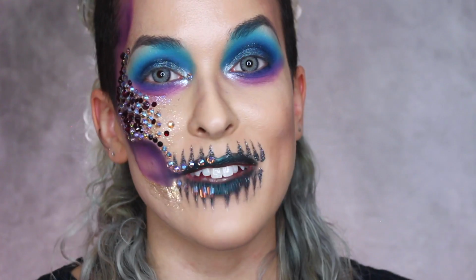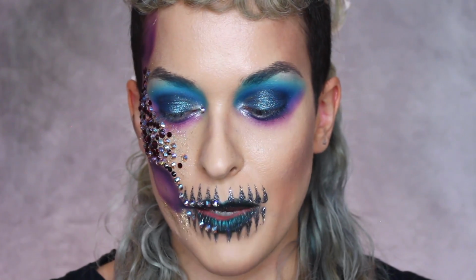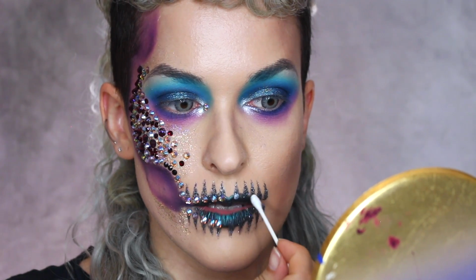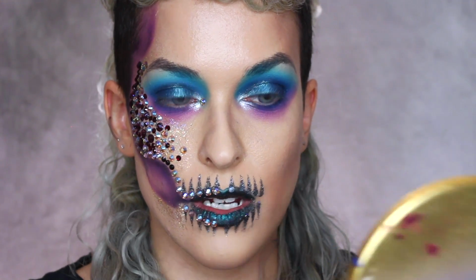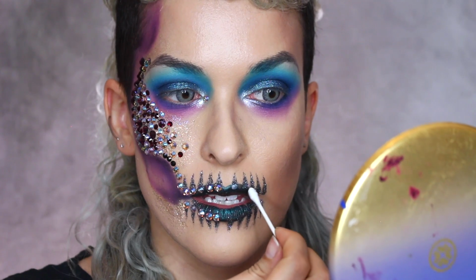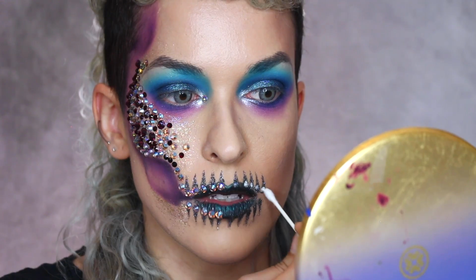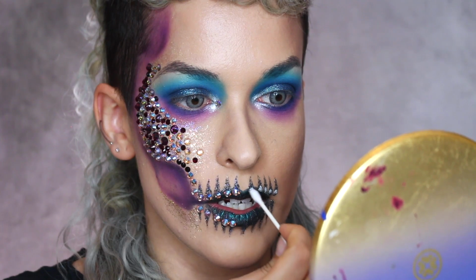Now I'm gonna start gluing the rhinestones down, and I'm just using plain old lash glue, and then I'm gonna take that on a Q-tip. And what I like about using a Q-tip is that it basically allows you to plan exactly where the stone is going to go, because the end of the Q-tip is roughly the size of the stones. So when you put the glue down, you know exactly where you're going to apply the stone.